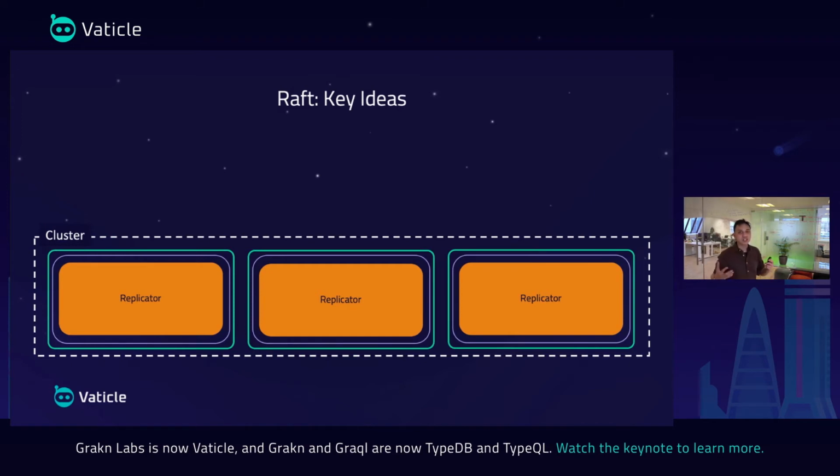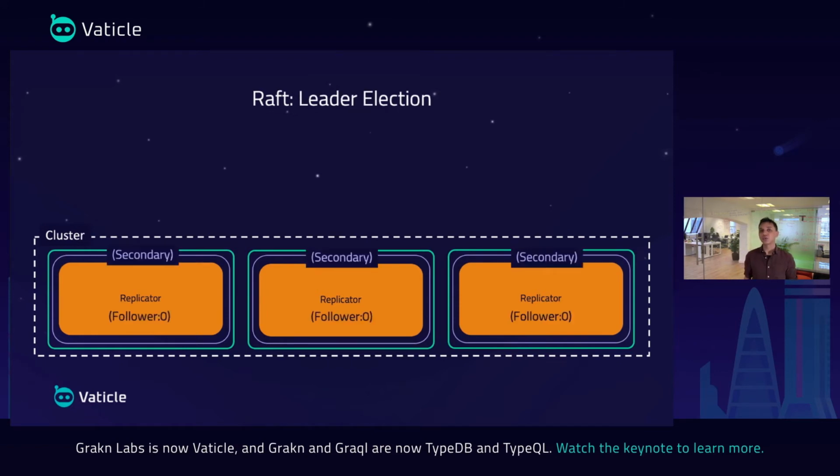And all of these are achieved by means of several protocols working together, namely the leader election protocol and the replication protocol. So let's take a look at the first key element here, which is the leader election protocol. This is the protocol that guarantees that there's always exactly one active leader at any given point in time, regardless of any failures that may happen in the system, right?